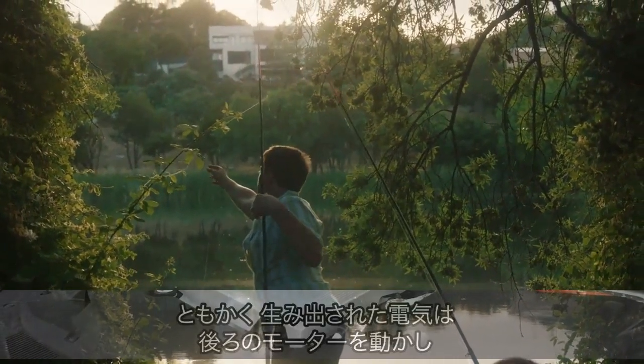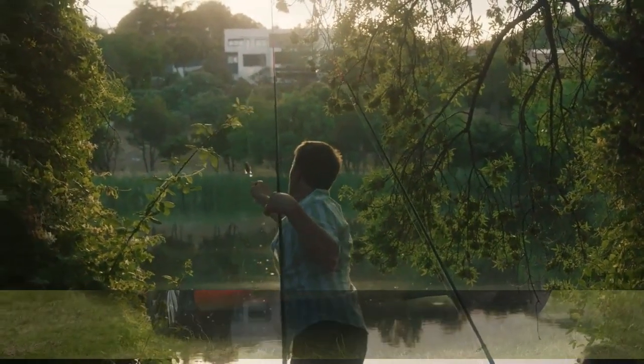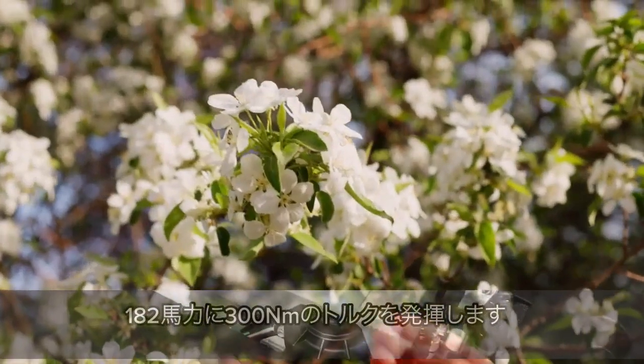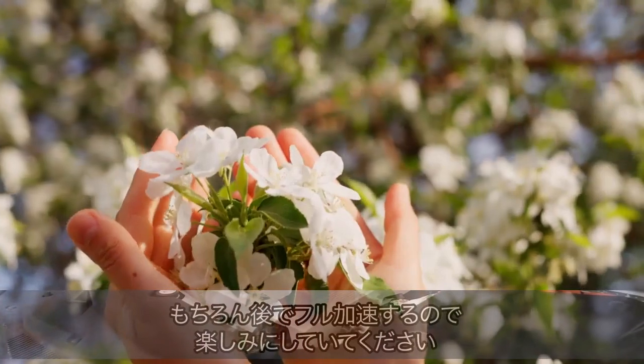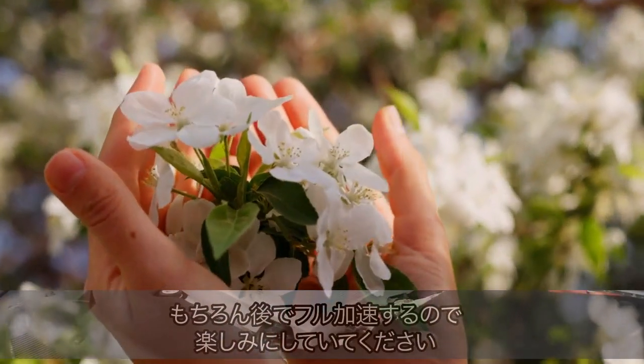Anyhow, the electricity powers a motor which is mounted at the rear, and that has 182 horsepower and 300 newton meters of torque. And we'll see just how quick it is later on in the video because I will be launching this car, of course.